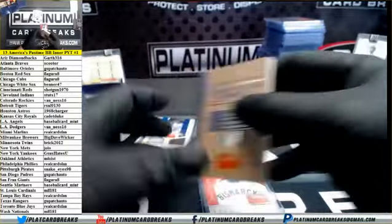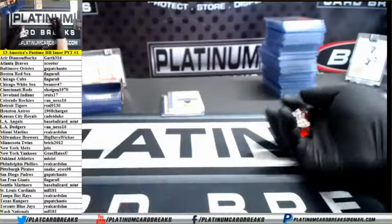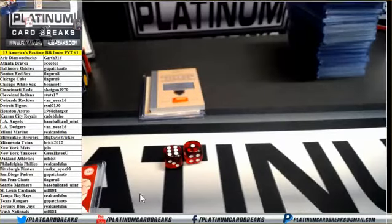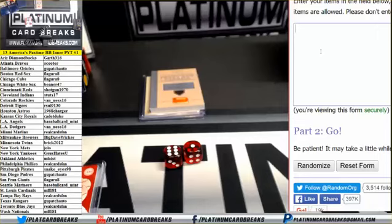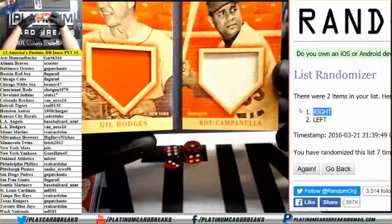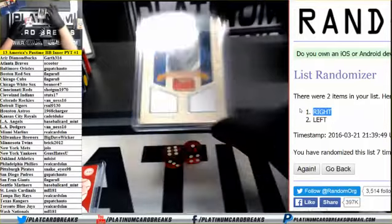One, two, and three. Only re-roll Snake Eyes. 1 and 6, 7 times. Top 1-7 for all three of those cards. Right side. So the booklet goes to the Brooklyn Dodgers. This one goes to the New York Yanks, the Ricky Henderson card. And the Greg Maddux goes to the Braves.